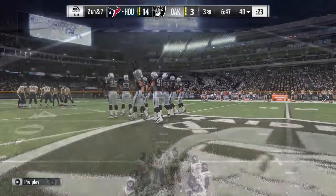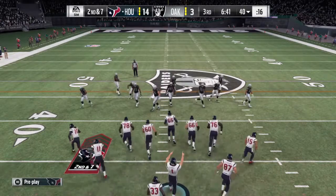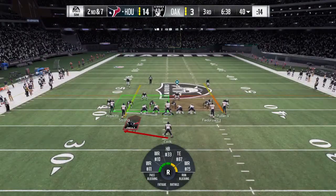I thought there might have been a hole for a split second. Yeah, but it dried up pretty quickly, didn't it? Closed fast. Here we go.